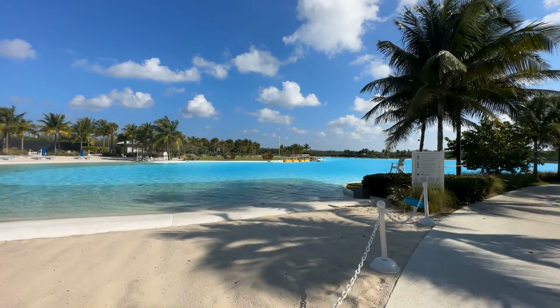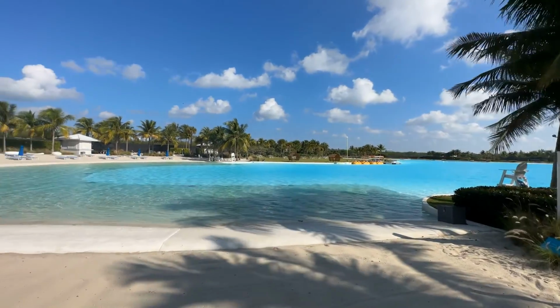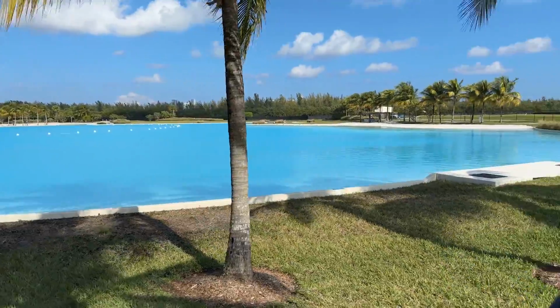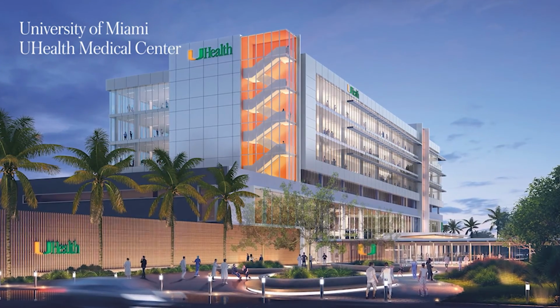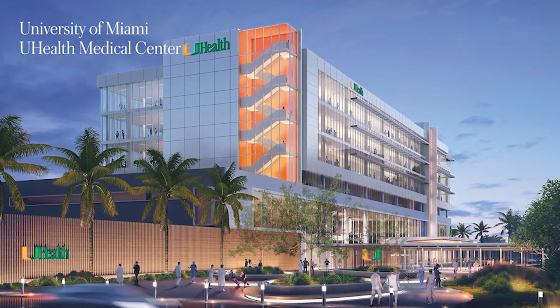So we're walking around the lagoon right now. This is a man-made lagoon. It's beautiful. It's always blue like that, which is amazing. And the great thing about this is that it kind of brings the community together. This is like the anchor piece. So right behind me, that's where the University of Miami is going to be. There's going to be a hospital. Also, I was told that there's like a cancer treatment area.